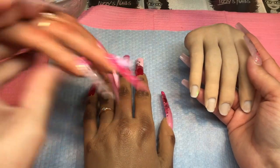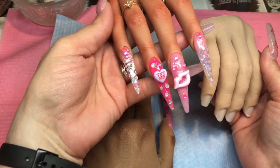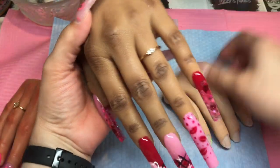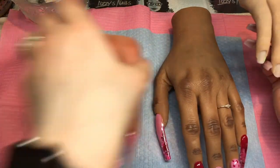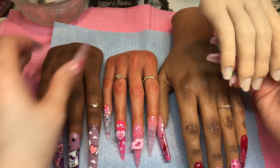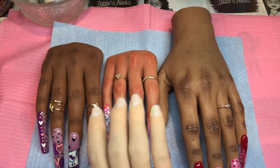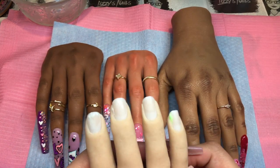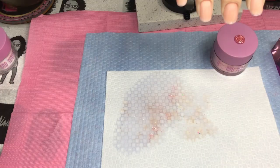I thought about the Aliana hand, but I'm trying to display my last few Valentine's Day looks. I thought about my Glamour Liz. And when I just put these three, I mean, look at it. It looks like a dead person's hand. Ay vey. Decisions.